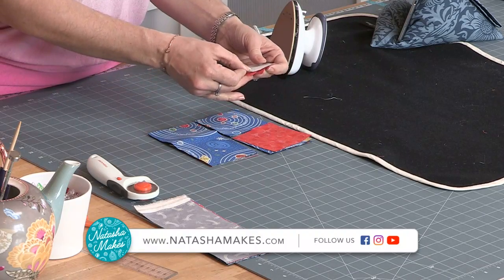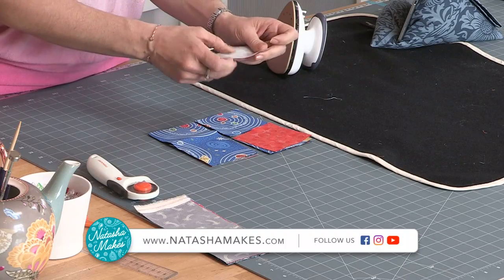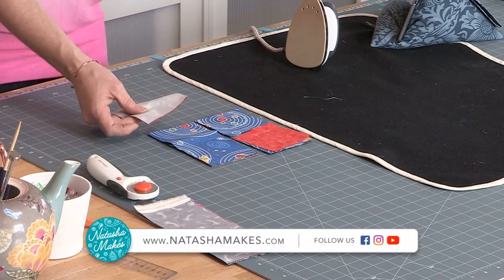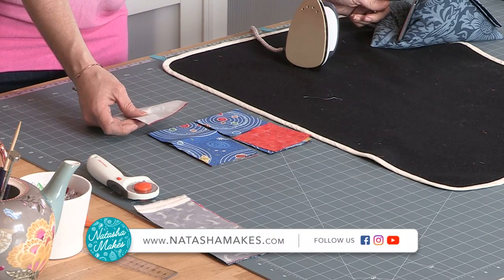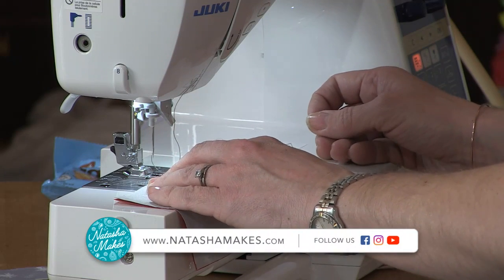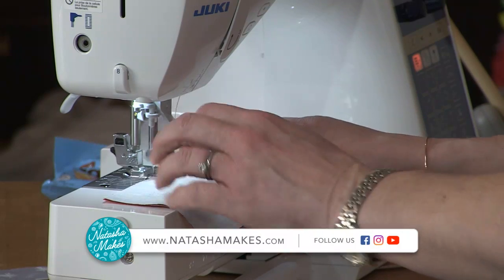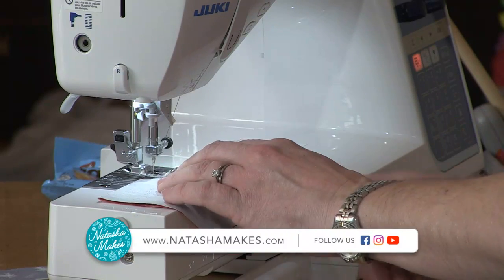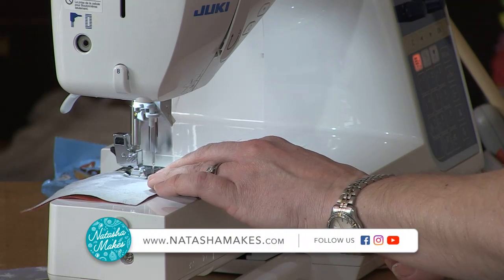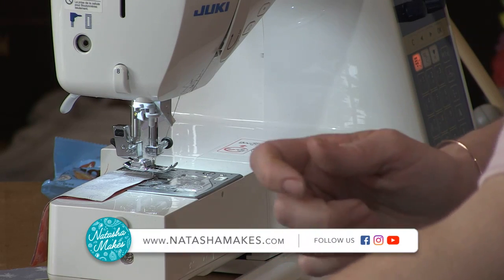Of course, I've just taken my extension foot off, haven't I? And you can chain piece these should you wish. So I will go across to the machine and let's sew. Now, what I have instantly done is I have shortened my stitch length to 2. There we go, that's what I'm trying to say.